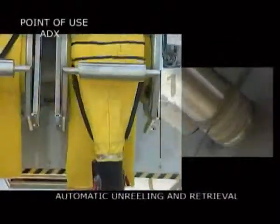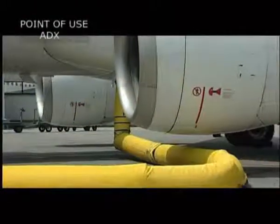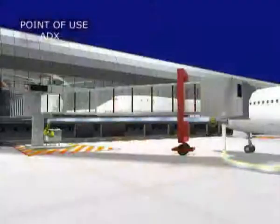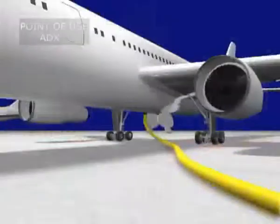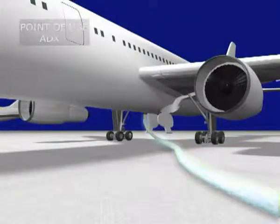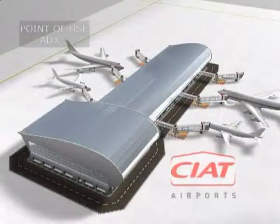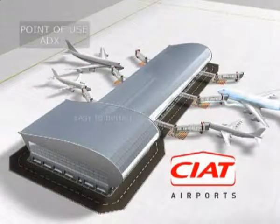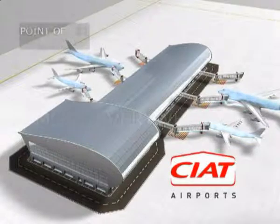The retrievers automatically unreel and retrieve the hose to the aircraft. The deployed hose is connected to the hatch under the aircraft fuselage. PCA ADX system by SEAT, the quick solution for comfort everywhere.